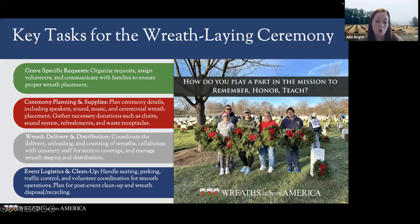Handling grave-specific requests requires careful organization and communication. You'll need to organize your grave-specific requests, which can be downloaded from the Managed Pages dashboard. Assign volunteers and communicate directly with the families, whether you're letting the families know where to pick up their wreaths or confirming that you have placed them. It's important to ensure that every request is fulfilled accurately and respectfully. If you're able to take a picture of the grave-specific request, that's always a very nice gesture and goes a long way with the families who are not able to be there themselves to place that wreath for their loved one.